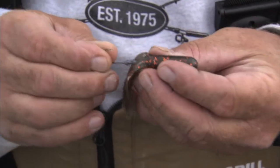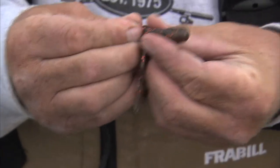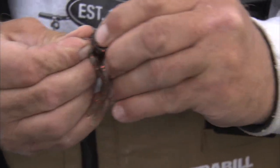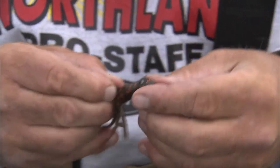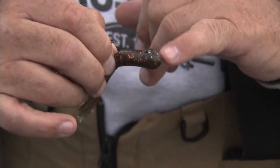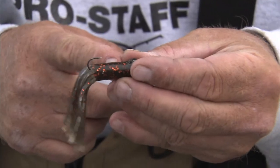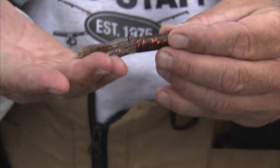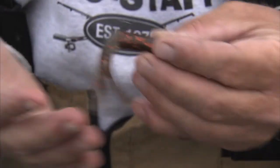What I like to do when I rig a tube is take the jig head and push it inside the tube body, then pop out the eyelet to tie the line in, and I'll tie the line in. The advantage to this is it gets the hook back further in the tube. I have better hook setting ability because I have the hook further back in the tube.